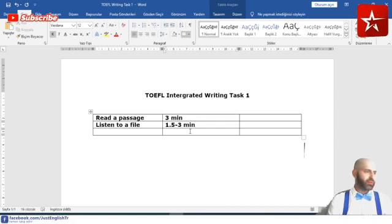I see comment from Tutku. Yes, Tutku, we stopped on fourth type of question in reading, but TOEFL reading lesson is tomorrow. Today is writing lesson for TOEFL. Okay? I will continue reading from question number 5 tomorrow. Same time at 6 o'clock.